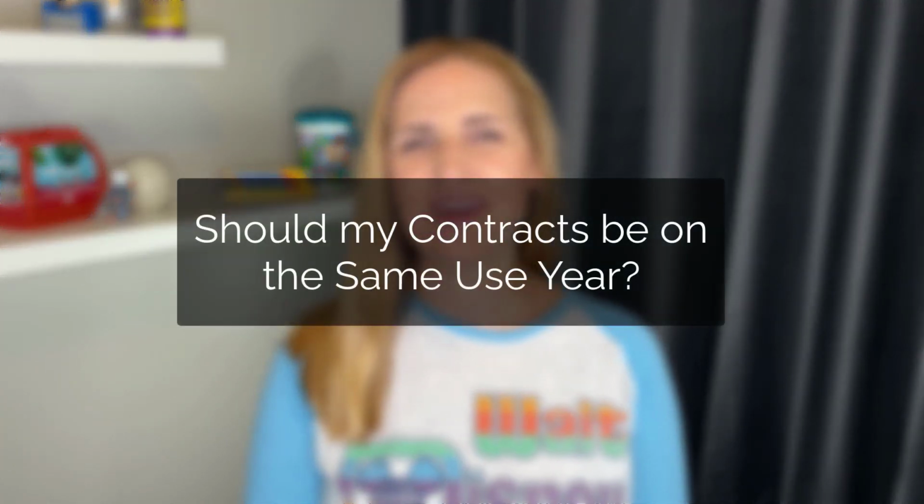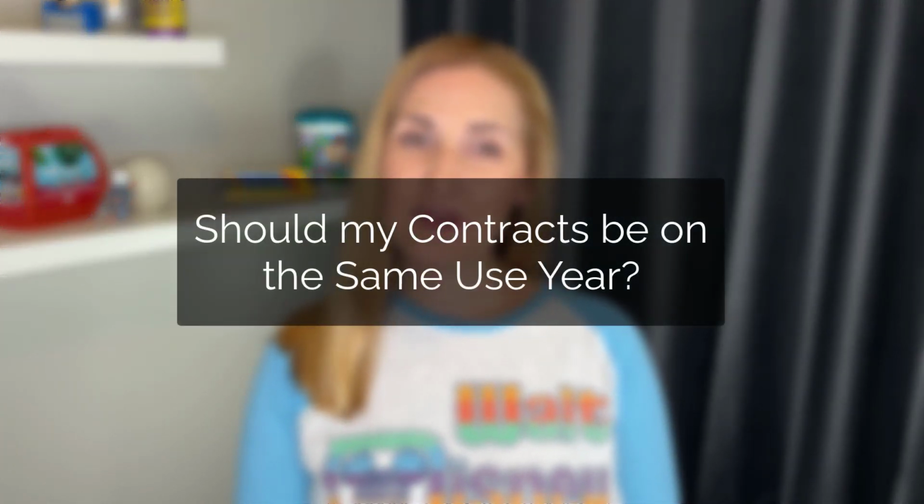Should my contracts be on the same use year? Most people prefer to have their contracts on the same use year, but some people enjoy having different use years. We have all of ours on the same use year, which makes it easy to keep track of everything. It also means that we have just one login, one dashboard, and our points are all shown in the same account. If you have different use years and you want to combine contracts for booking a reservation, you would need to transfer the points from one membership account to the other.